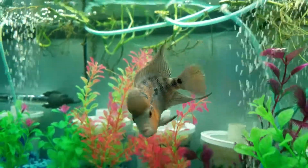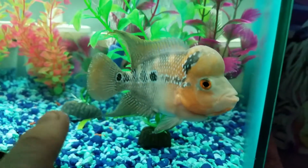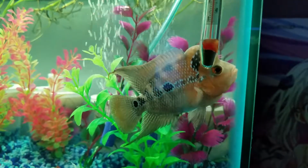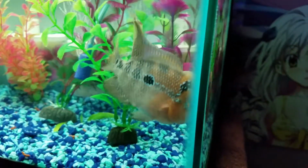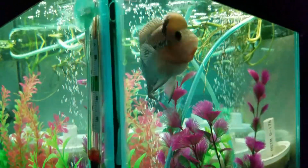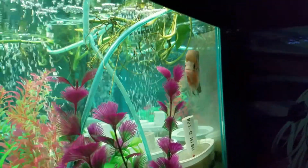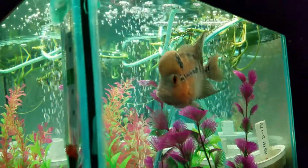And no real change on my flower horn. He's slightly less ick-y. He doesn't have as much ick as he did on his tail fin. There's still some ick on his little knot, but he's doing great. He is of course my favorite fish I ever bought. Only if my parents could really see this guy on a day-to-day basis, then they'd be able to understand why I wanted this $40 fish. Freaking cool fish.